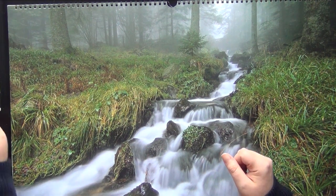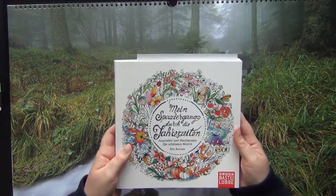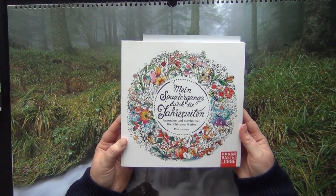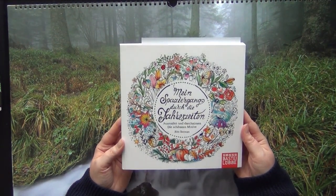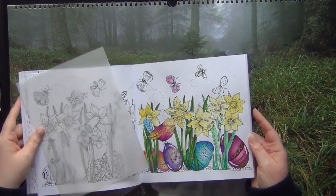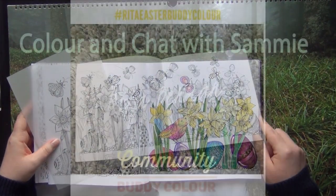And now I want to show you the pages that I was working on, and I just added one other book to my coloring backlog. It is Mein Spaziergang durch die Jahreszeiten by Rita Berman. And I started to color in this book because of Sammy, because she has a color along for this page.